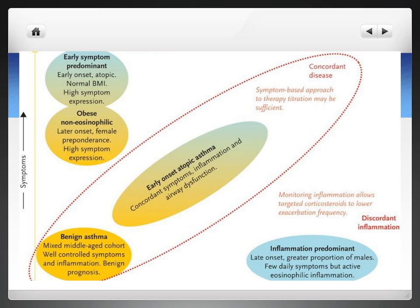So these patients have a lot of inflammation, requiring very high doses of inhaled corticosteroids, but they have fewer symptoms, which means that they require less bronchodilation. Again, titrated, specific. Monitoring the inflammation will help to lower the exacerbation frequency, not the day-to-day symptom management.